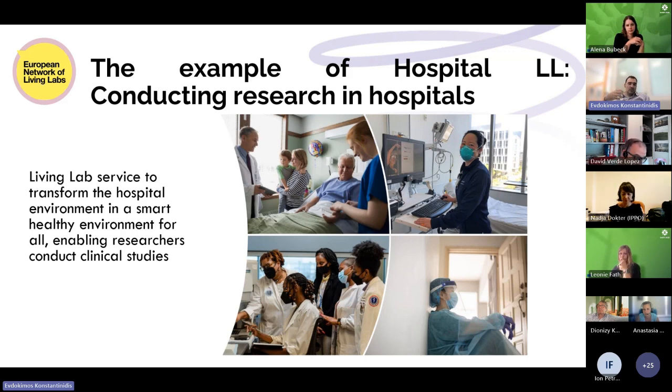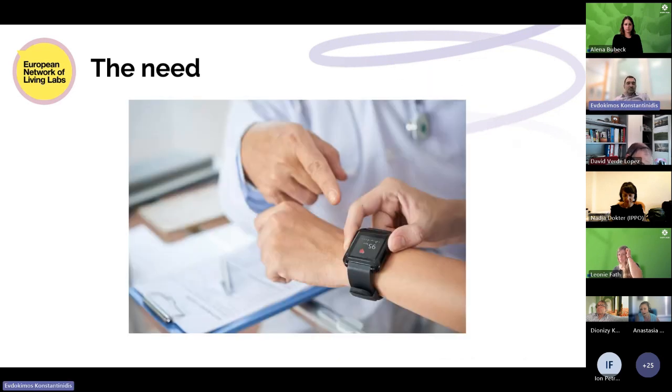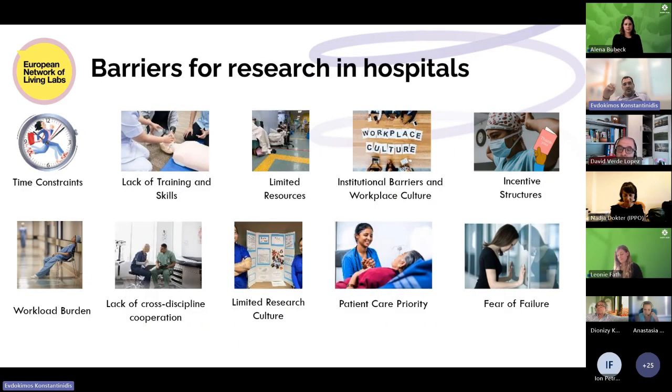some point, as we have many requests, either coming from projects or from externals, to provide access to hospitals or to patients, the nurses or the staff are really overwhelmed and they cannot support us in the different activities. So we try to understand what is the real need. And then we did a study on understanding which are the barriers for conducting research in hospitals.